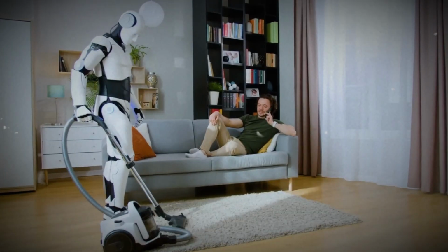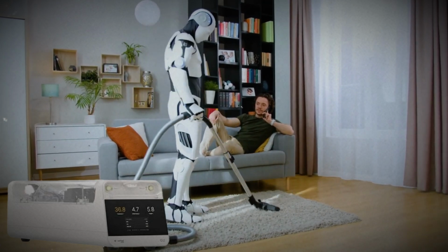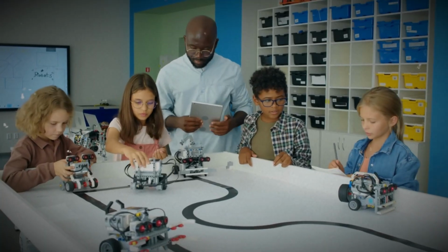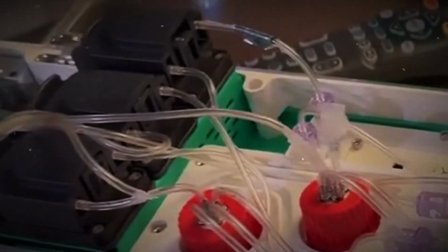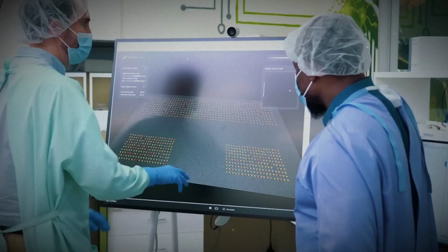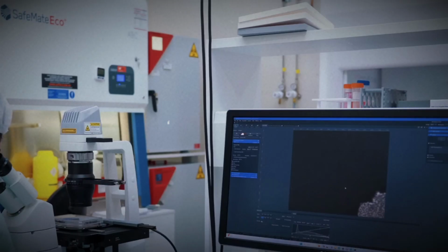Also, the CL1 can help make robots that are more helpful and understand people better. These robots could assist doctors in hospitals or help kids learn in schools. They might even be used to keep company to people who are lonely. Because the CL1 can learn and adapt like a human brain, it can do these things in a way that feels natural and easy. This means that soon, the CL1 could help us solve some really big problems in ways we haven't even thought of yet.